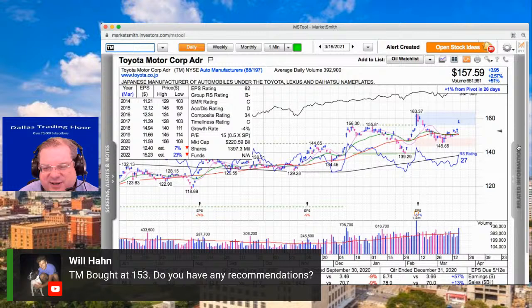So we've definitely moved above that. We had a very nice, almost a gap up. It's up $3.95. Here's what I would do, Will. You made a very good buy, but I would come back in immediately and set my stop loss right at about 155.81.